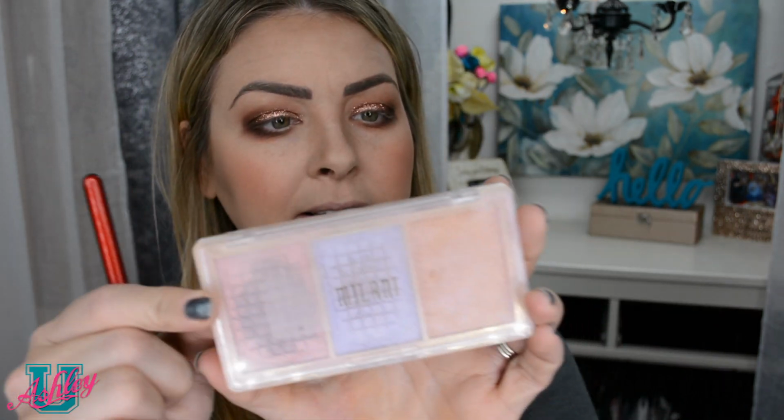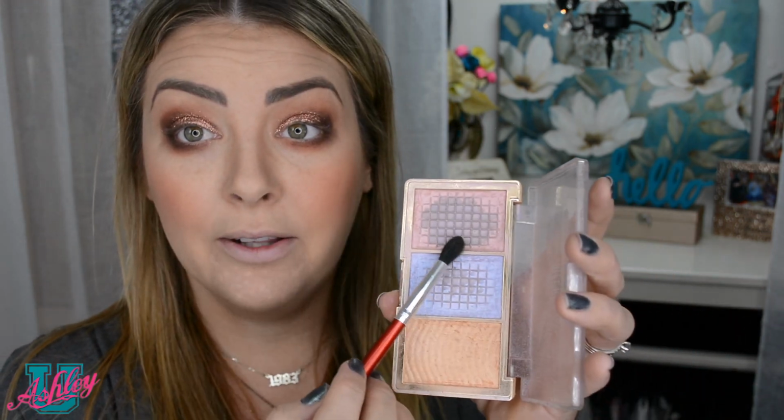And now it's time for some highlight. I've really been loving this Milani. It's holographic beams. I think I got it at CVS. I think there was a sale going on and I got something else of theirs. It was like buy one, get one for something. So I was like, oh, I'll try this. But these colors are so fun. As you could tell, I really like these two.